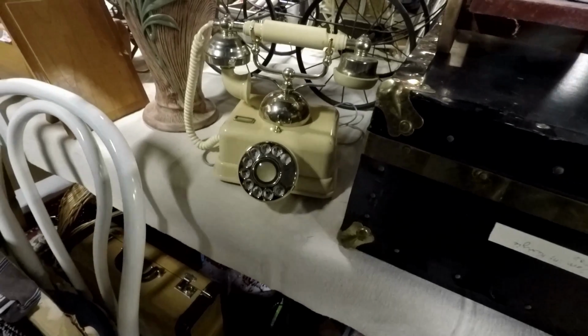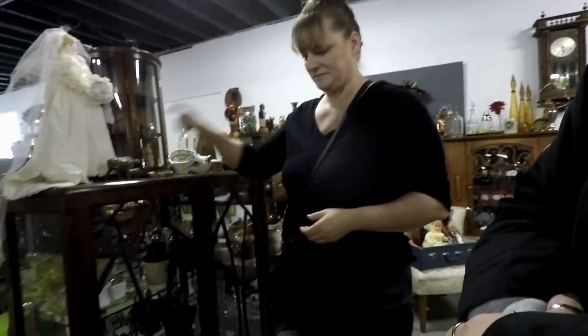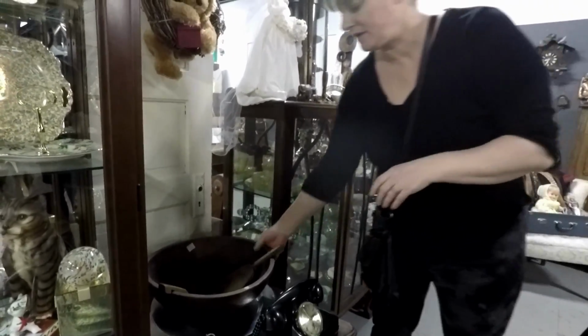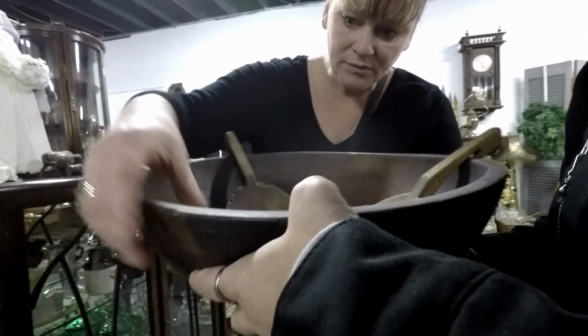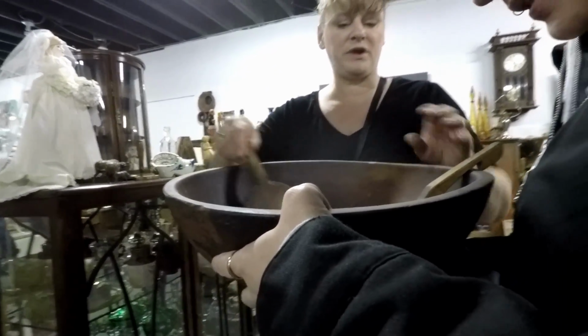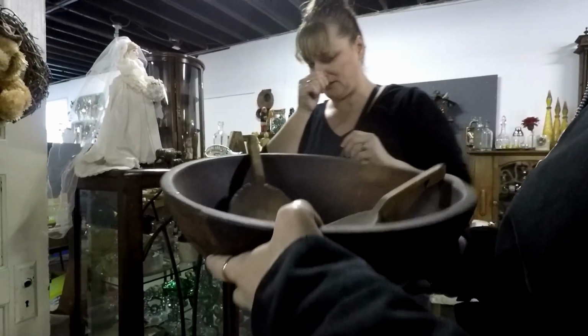Nope. Oh, look at this telephone. Yeah. Check out that wooden bowl. Lift it up. That is pretty good. Is it heavy? It's very heavy. A butter bowl? What does that say? Butter bowl. This would have been for making the butter, forming it and all of that.